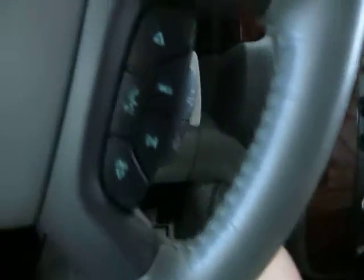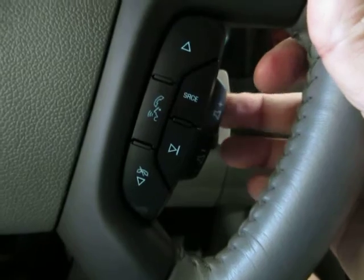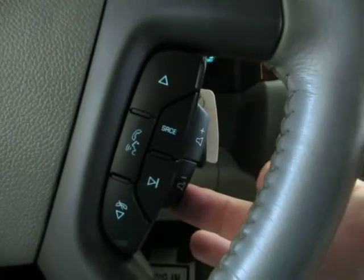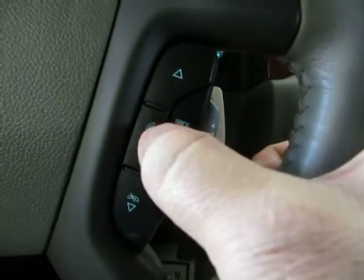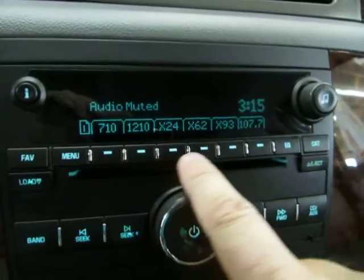You can raise or lower the volume right from the steering wheel controls here. Raise it, lower it down here, mute it here in the center. These buttons here are to navigate about your preset stations. Those are the ones that you set here yourself, which of course can be changed.